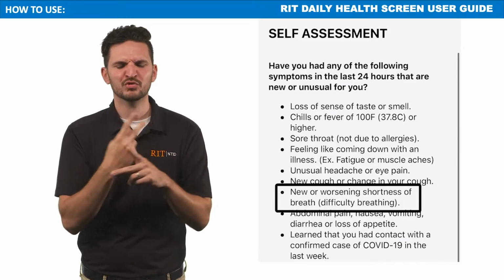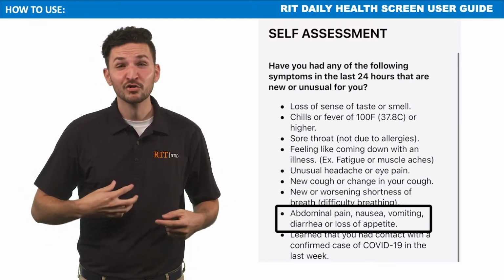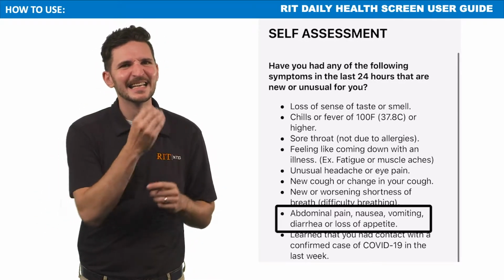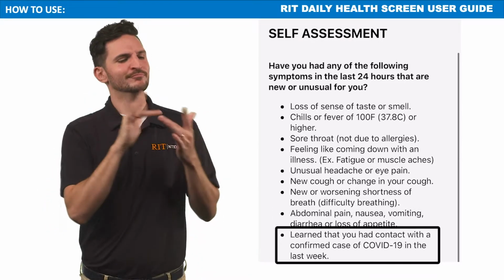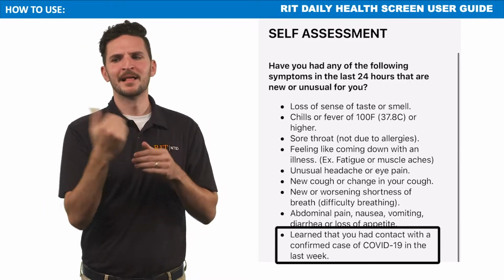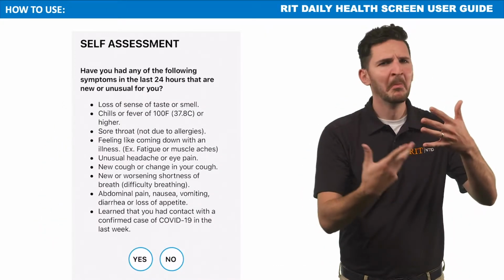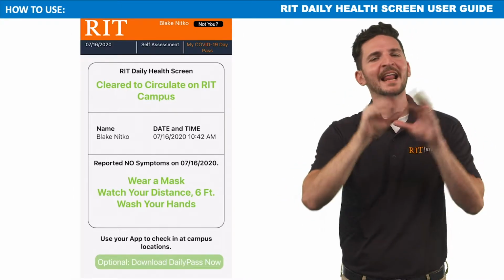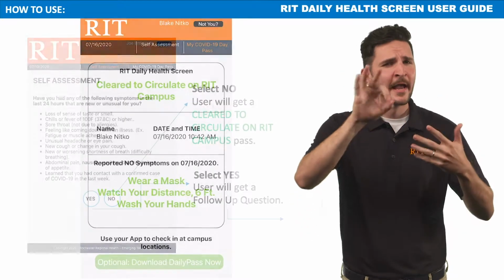new or increased difficulty breathing, abdominal pain, nausea, vomiting, diarrhea, or loss of appetite. A recent contact with a person who tested positive for COVID-19. If you are not experiencing any of these symptoms, click No, which will take you to a Cleared to Circulate on Campus pass, and you're good to go.